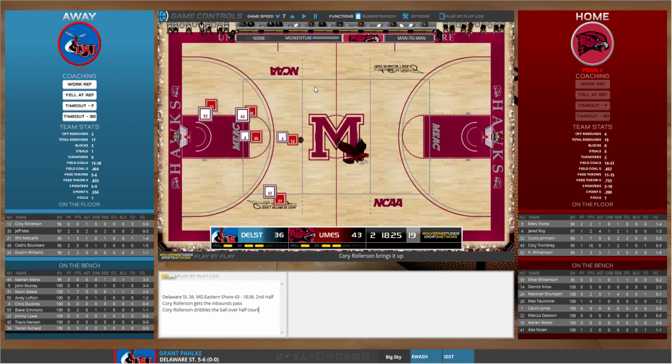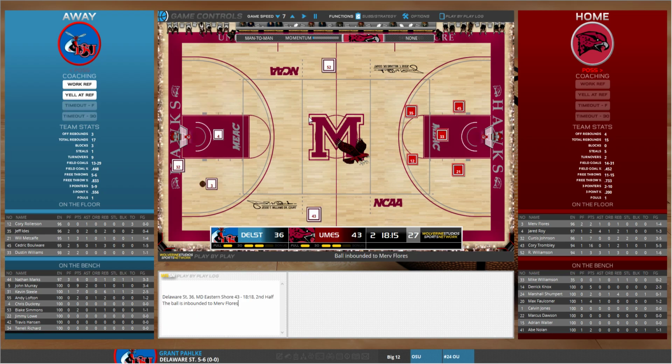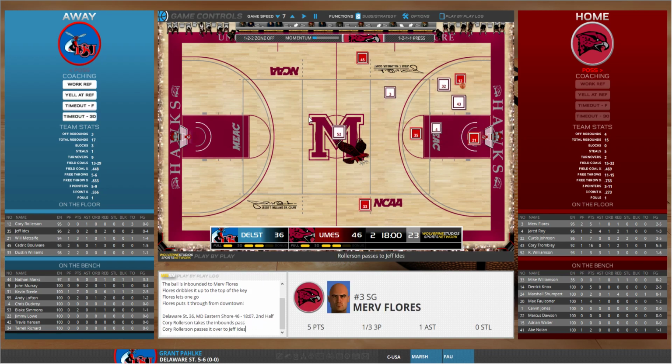Ball's inbounded to Rollerson. Rollerson top of the key. Rollerson to Ides at the free throw line. Ides drives, shoots, and he misses and goes out of bounds. It's going to be Eastern Shore ball. Maryland State struggling here early in the second half. Or Delaware State struggling here early in the second half. Merv Flores brings the ball up, top of the key. Flores takes a long 3. He scores.